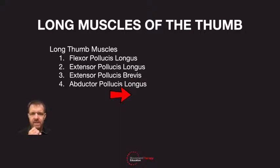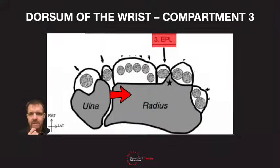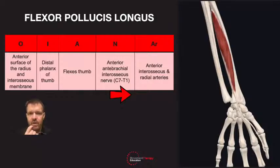So some of these are contained within the compartments. I'll show you the compartments in a moment. I was just making sure it was there. I thought it was. So this is the long flexor of your thumb. So you can see where it originates here, on the anterior surface of the radius. So again, really massive muscle for these.